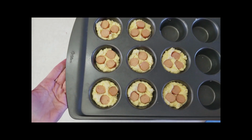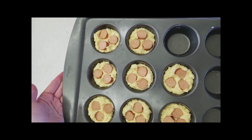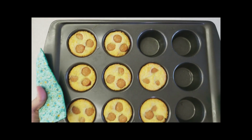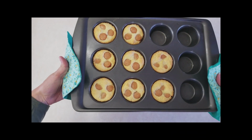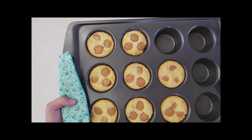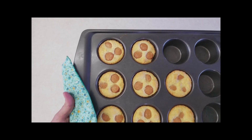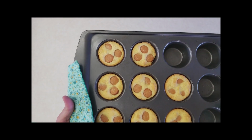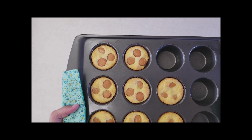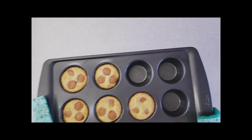Okay, then these can go into the oven at 350 degrees for 15 to 20 minutes or until they're golden brown, and I'll show you what they look like when they're done. Okay, I just pulled them out of the oven and they look like this. I usually pull them out right when the tops get lightly brown like this, because the pan is still hot and they'll still continue to cook for a little bit. Make sure that you completely cool them before trying to pull them out, otherwise they'll crumble. And the kids love these for dinner, or I put them in their lunch like today.